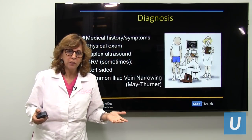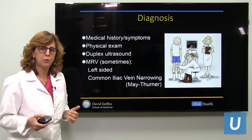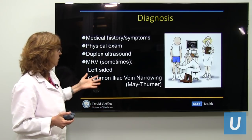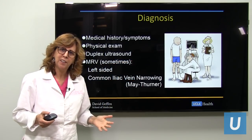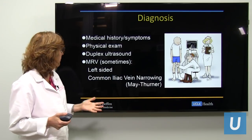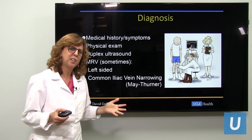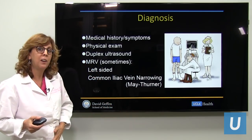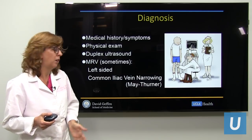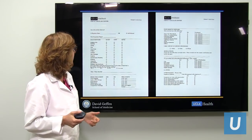So how do we figure out what the problem is? Well, we start with a medical history, of course, asking all those different questions about symptoms. We do a physical exam. We look at the legs. Are they swollen? Do you have a rash? Do you have any varicosities, reticular veins? We do a duplex ultrasound. And occasionally, if it's only left-sided, we worry about a problem up in the pelvis. Are things being congested because one of the main veins in the pelvis is abnormal?